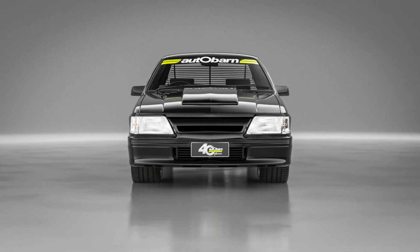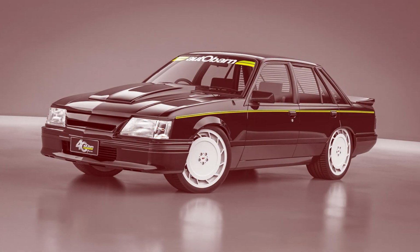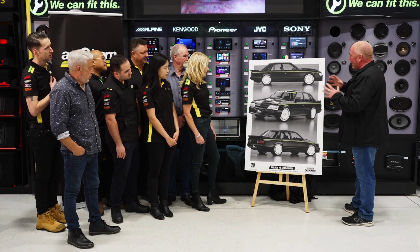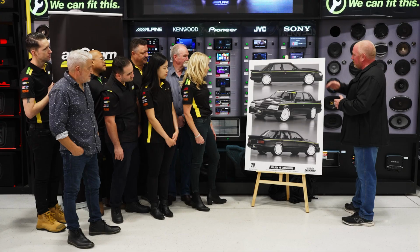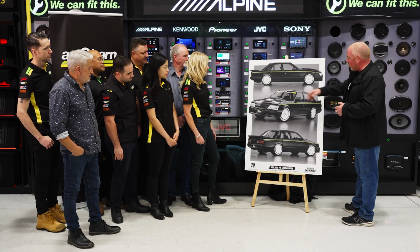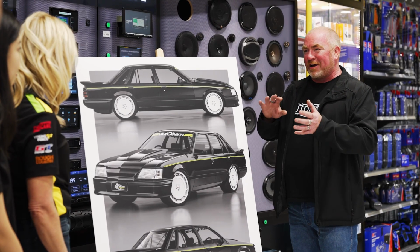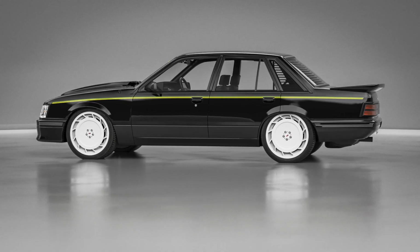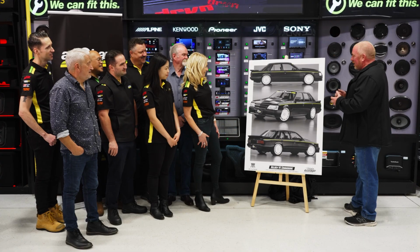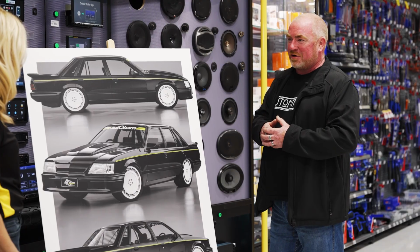So as you can see, guys, what we have is the 1985 VK Commodore, classic legendary Aussie car, and I've sort of tried to incorporate the Autobarn branding into the car itself. So the gloss black with the pinstripe in the green and the yellow, and of course the Autobarn branding across the top of the windscreen. So kind of that old school race car look, with the 19-inch HDT aero wheels and of course the body kit to go with it. So here it is, our vision for the 40th anniversary celebration car, restoring the legend for Autobarn.